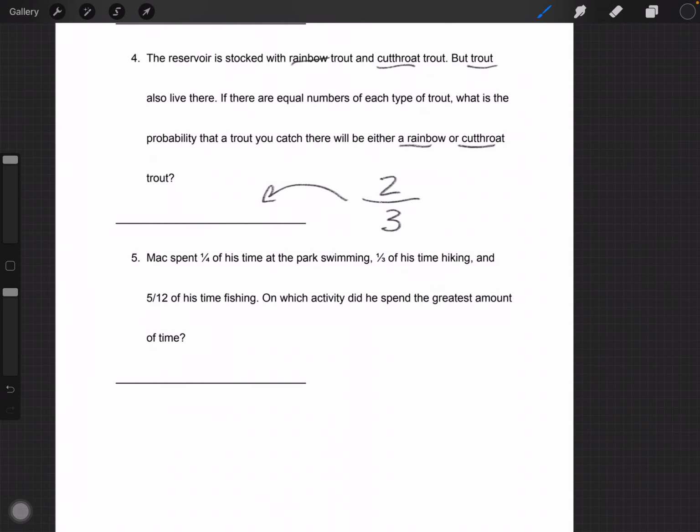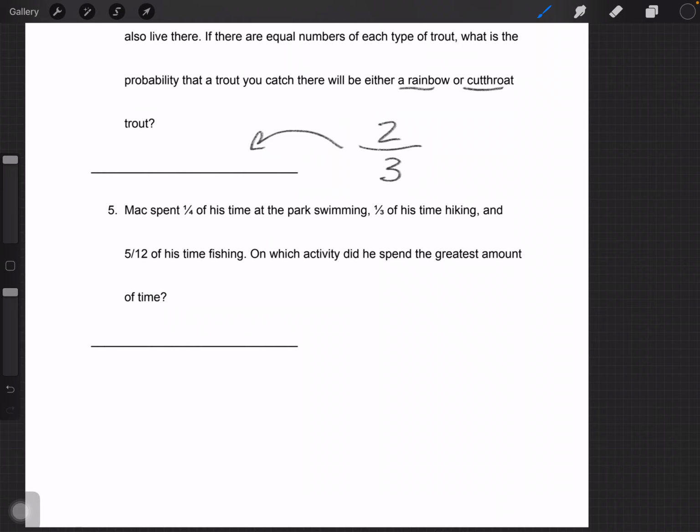Number 5 says Max spent 1/4 of his time at the park swimming and 1/3 of his time hiking and 5/12 of his time fishing. On which activity did he spend the greatest amount of time? This is just like greater than or less than. If we change them, let's see, 1 out of 4, 1 out of 3, and 5 out of 12. If you change them to be out of 12, 1 over 4 would be 3 out of 12. 1 over 3 would be 4 out of 12, and 5 out of 12. So this one, which is fishing, your answer would be fishing.